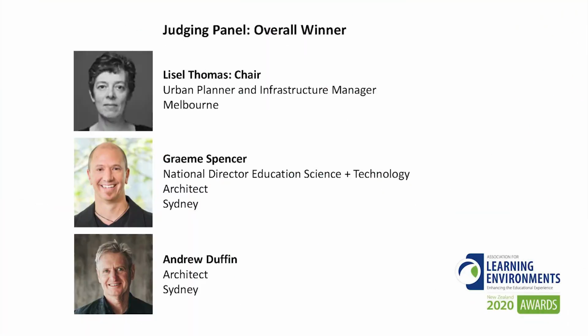Panel C judged the final overall winner, comprised of a chair Liesl Thomas from Panel B, together with Graham Spencer from judging Panel A. Liesl and Graham were joined by Andrew Duffin, an experienced architect based in Sydney. The task of selecting the overall winner for the 2020 New Zealand Awards from 7 very worthy category winners was a daunting task for the overall judging panel.